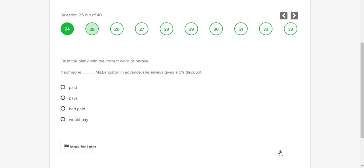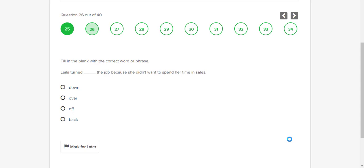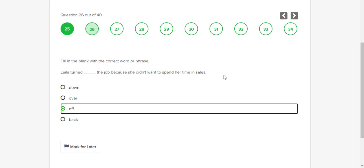So let's move next. So the next question is, if someone dash Miss Langston in advance, she always gives a 5% discount. So here our right option is pays. That is our option number B. So let's move next. So our next question is, Leela turned dash the job because she didn't want to spend her time in sales. So here our right option is off. So our option C is correct. Leela turned off the job.